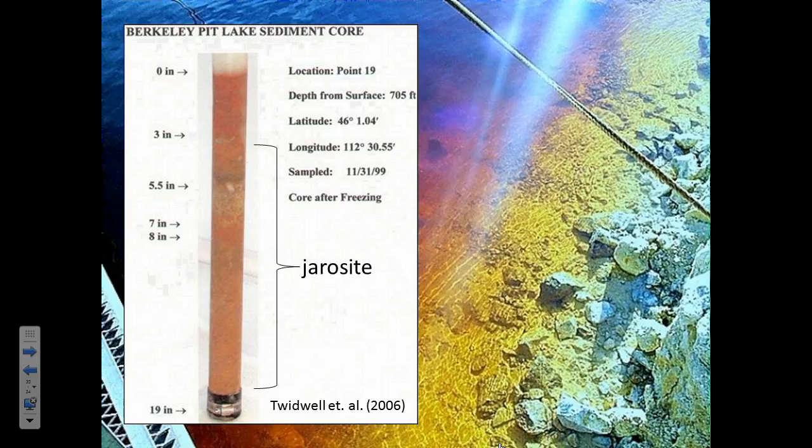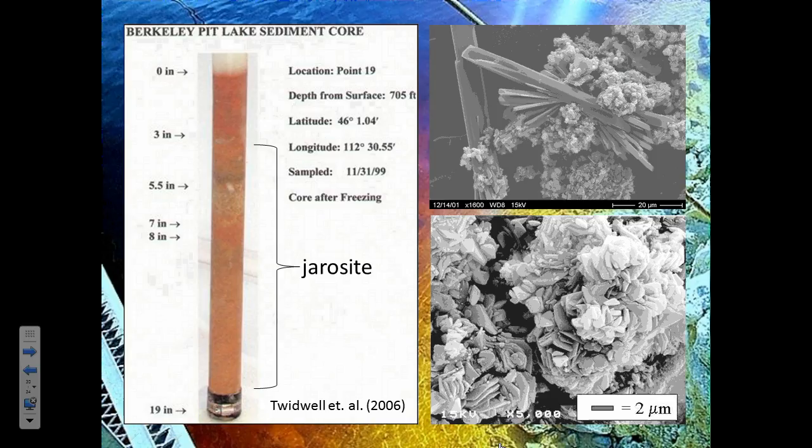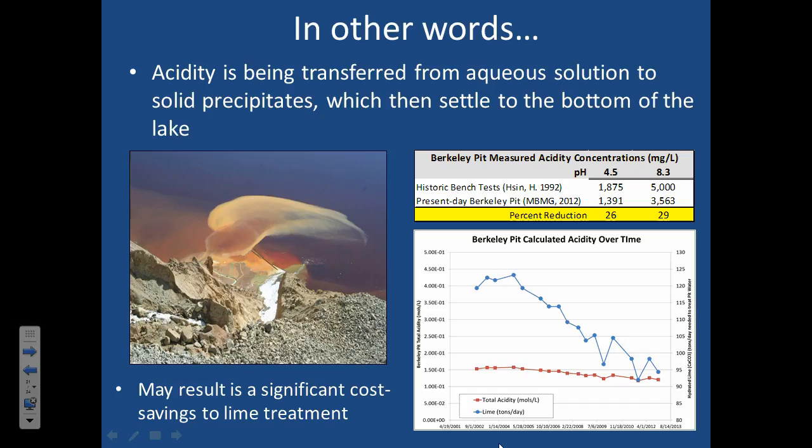And when you look at this stuff under an SEM photomicrograph, you see that this stuff right here is gypsum. This amorphous looking material right here, that's schwertmannite. And this platy looking mineral right here is actually jarosite. And these are the three most common secondary minerals that you find in the Berkeley Pit. So this is happening. So in other words, acidity is being transferred from the aqueous phase to the solid phase. And then the solid phase is dropping out of the system and permanently removing the acidity from the system.